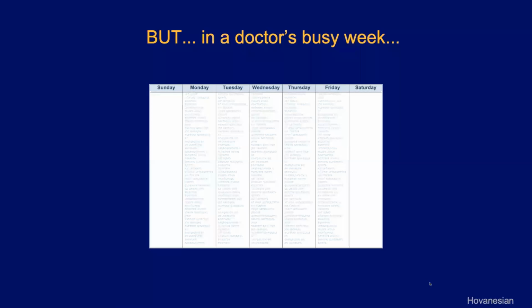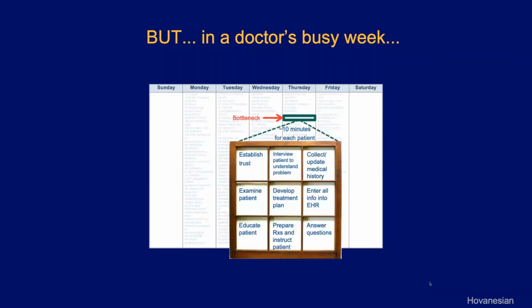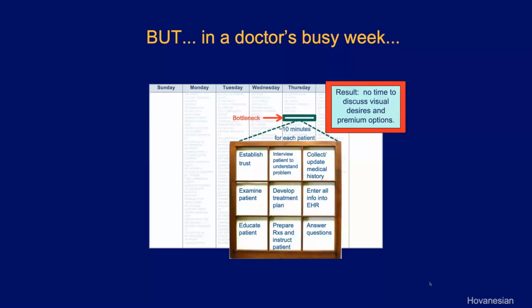And then furthermore, we're busy. In a week in our given practices, we've got a little 10-minute window for each patient during which we as doctors have to be masters of the 10-minute problem-solving session. We have to learn what their problem is, help identify it, examine them, document everything, bill everything, educate the patient. There's just not time to discuss all of the visual desires and premium options that would be appropriate.